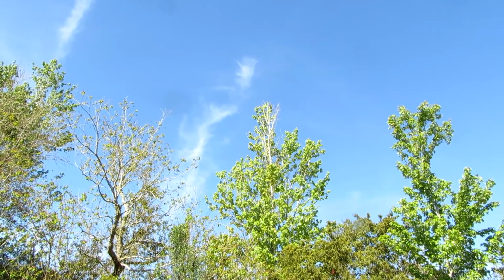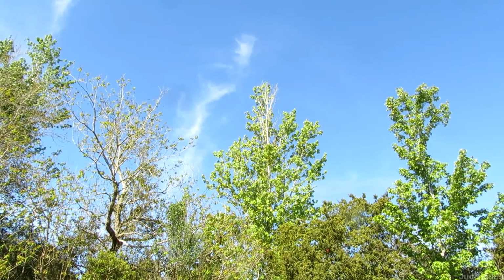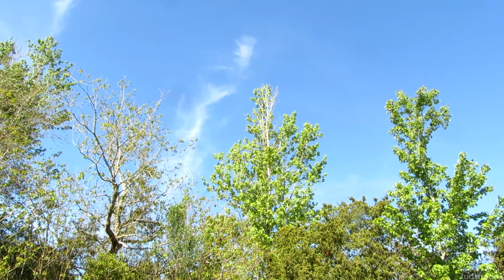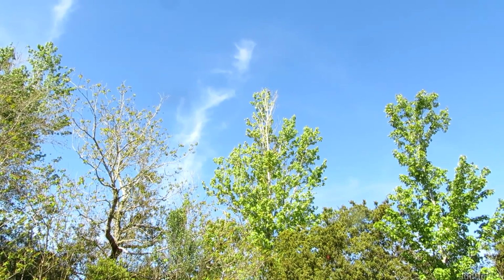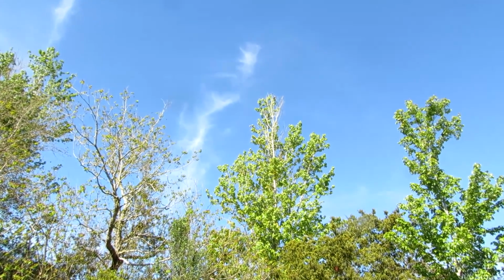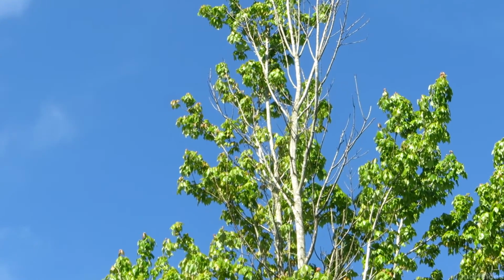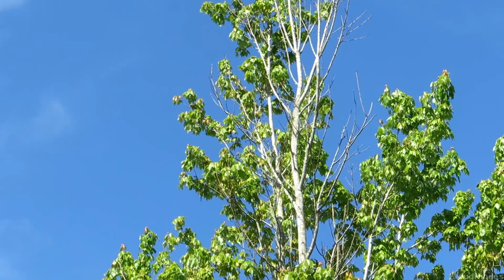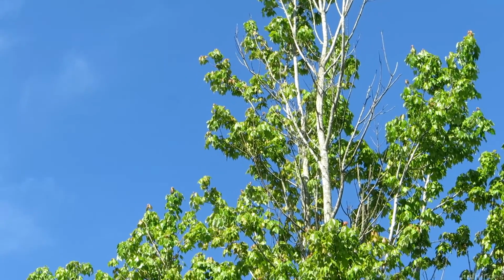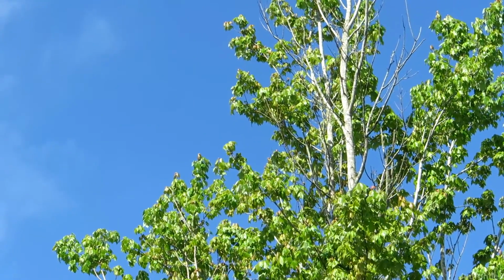Alright, battery just crapped out. This is the 260 I'm using with the new battery, sort of as a test because the focus on the other one I don't like. I can zoom, but then it crapped out on me when I came in. So, like I said, there's still a lot of bird song going on, a little more distant now.